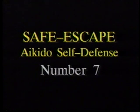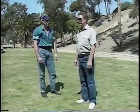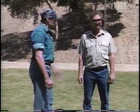This assault is from the side. He grabs your wrist, you break out by pulling your arm away and immediately countering with a back fist strike. Watch again slowly. Pull away from his grip against the thumb, which is his weakest point. And with a very tight fist, back knuckle to his nose or jaw.